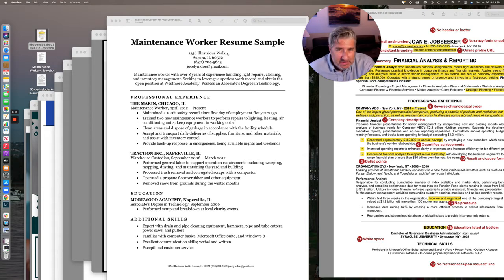So we can save some space, especially. Their name obviously would be up here under the maintenance worker example. I see there's 8 years of experience. That tells me they're an independent contributor, and I might be looking for 3 or 5 years. They've got an associate degree in technology. That could be interesting too, and it might be a requirement for a given job.